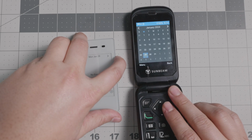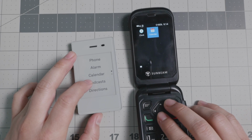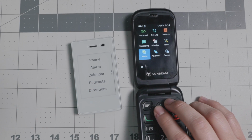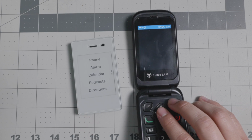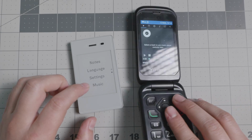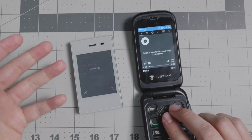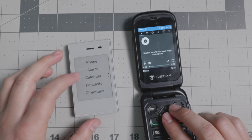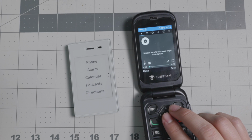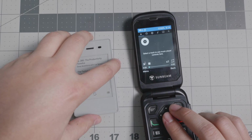Of course, they both have alarms and they both work pretty well, but this one has podcasts, whereas the Sunbeam F1, even though it does have media and it does have a music player, which is actually very nice, it's only for music. With a micro SD card. This one is music. You upload it to the engine, and then it shows up on your iPhone 2. But you also have the ability to have podcasts, which you can create RSS feeds for many, many different things.